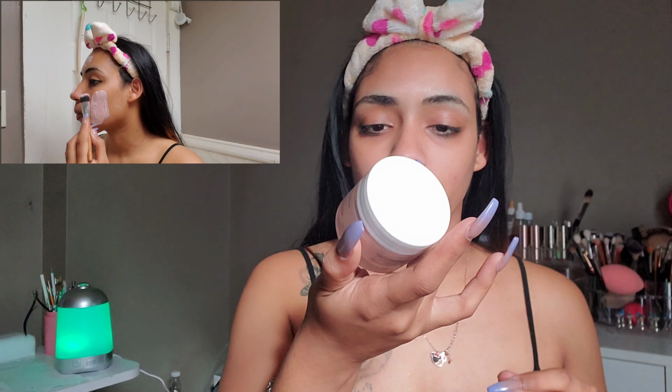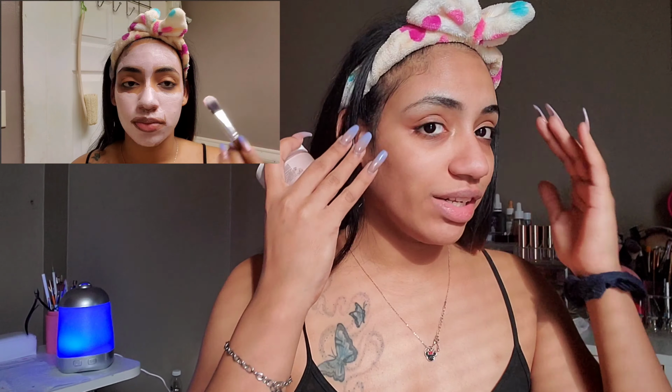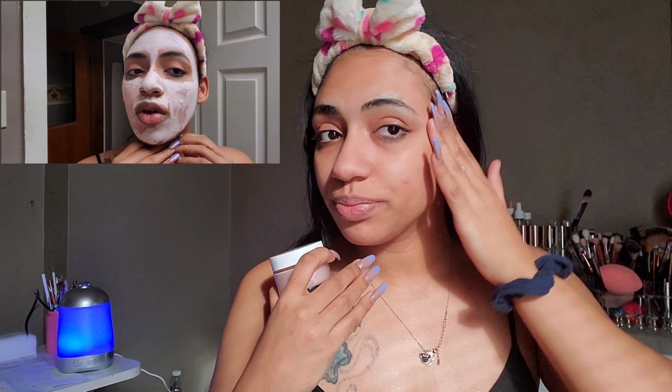It comes with 1.69 fluid ounces, and that could last you a while depending on how much you use it, how many times you do it. But that left my face glowing, super soft. You're supposed to use it one to two times a week and let it sit on the face for 10 to 15 minutes. But I really like masks like this. I feel super refreshed and rejuvenated.